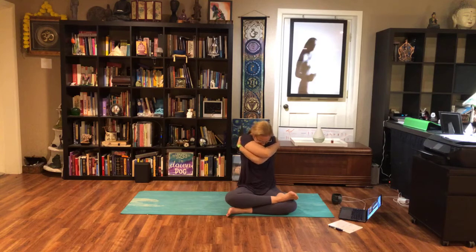Backs of the hands come together. Roll back body. 1, 2, 3, 4, 5. And gently release. Maybe rotate those shoulders a little bit, checking in. We're going to cross those arms. Broadening through the back. Chin to those elbows. Nice full breath.